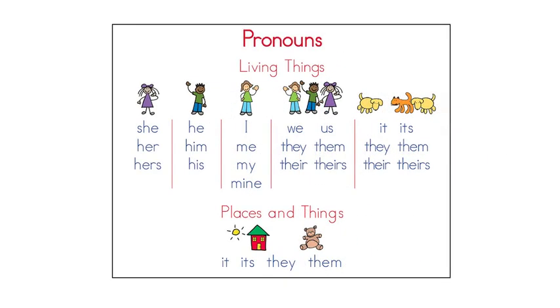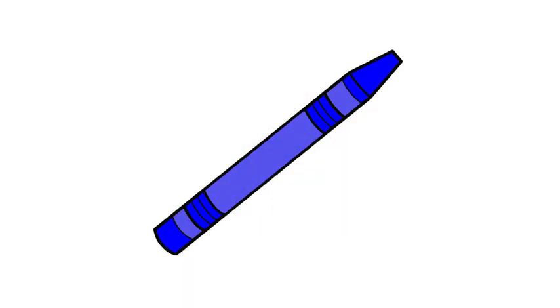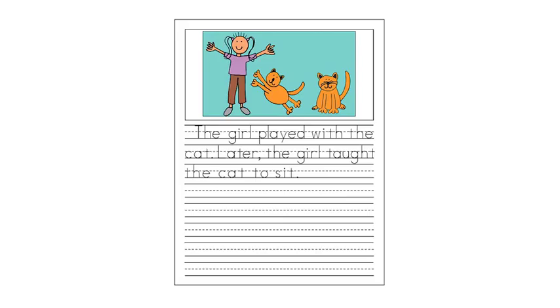Wow, that's a lot of pronouns. Let's get to work and use our pronoun chart. Get into writing position, grab your blue crayon, and place the Check the Pronouns worksheet in front of you. On the left side of the worksheet are 2 sentences about a girl and her cat. On the right side of the worksheet is the sentence we wrote about the boy and the goose. Go to the girl and the cat sentences. Follow along as I read.